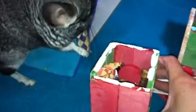Speedo's here, all the commotion. He's like, Oh, what did you like? What do you like? You like that? Good choice. That's Nala's favorite. There's a lot of stuff in here. So this one has little pieces of wood. It's actually very creative. I like this.